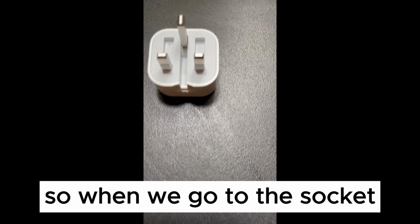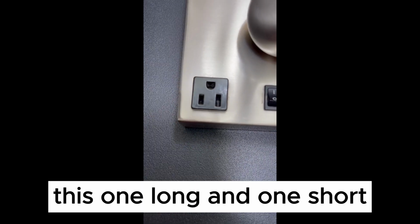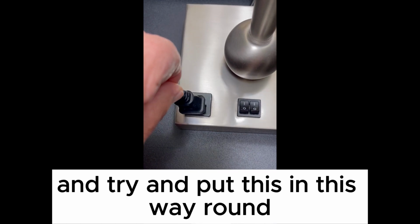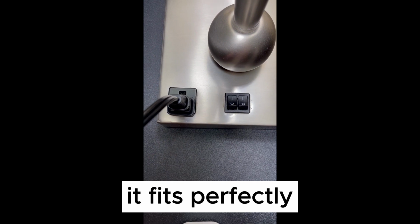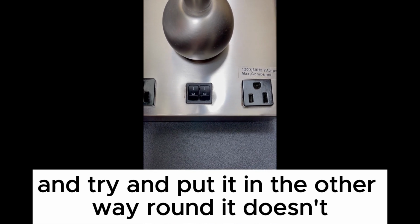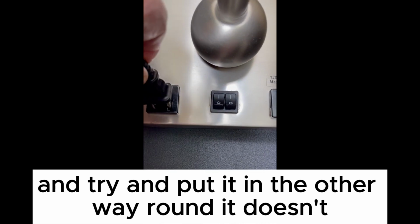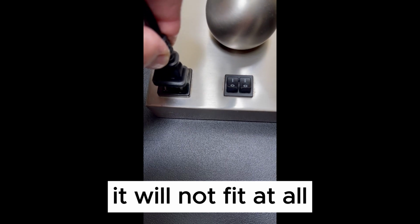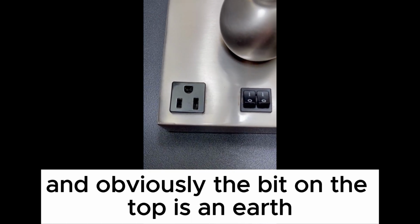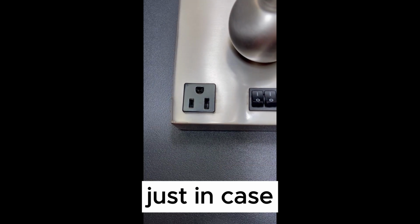So when we go to the socket, there's one long and one short. If I zoom out and try to put this in this way round, it fits perfectly. But if I take it out and try to put it in the other way round, it will not fit at all. Now, isn't that clever? And obviously the bit on the top is an earth, just in case.